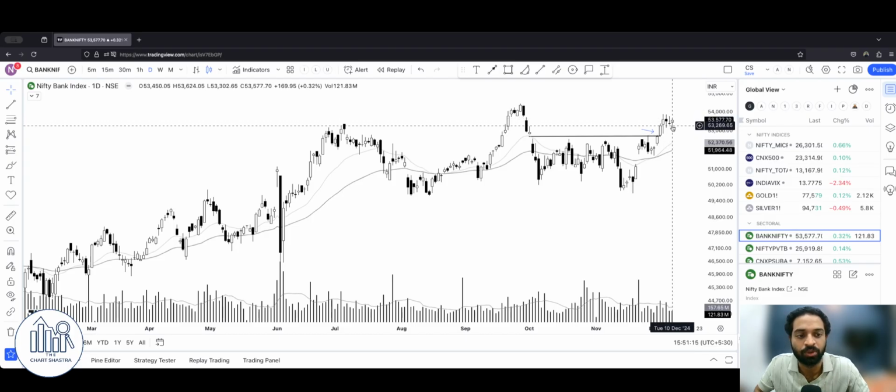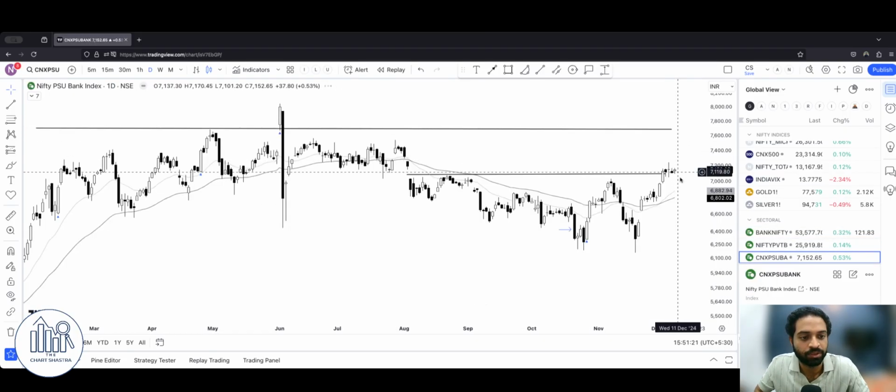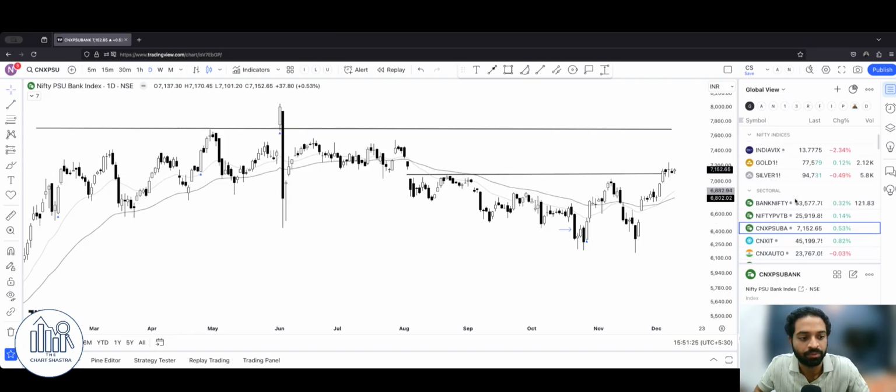So coming to Bank Nifty, again we are seeing that there has been some sliding down, but today it took support around these low levels and got back up. In private banks there was a little bit of action, but PSU banks have done comparatively well.